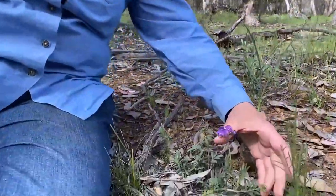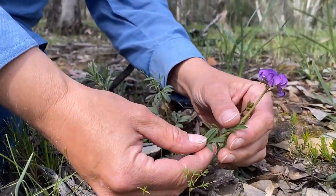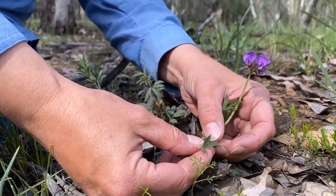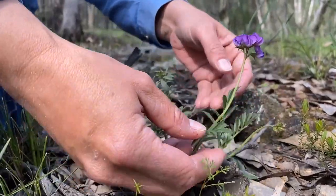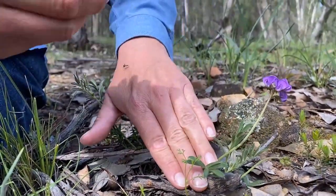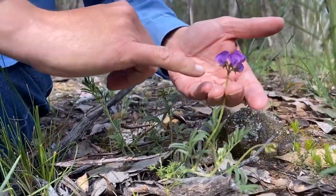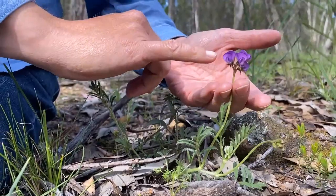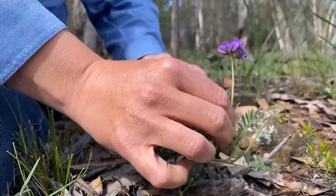So here we have a very similar little small purple-pea, but this one is actually called the silky purple-pea. And the reason it's called the silky purple-pea is on the leaves, it's got quite a lot of hairs. The leaves are quite a bit broader, and when you look at it in the light, it almost looks silky. Also, the flowers are similar purple, but they're all around the same kind of area on a much shorter stem.